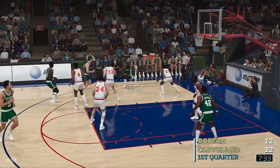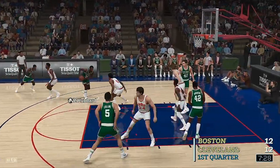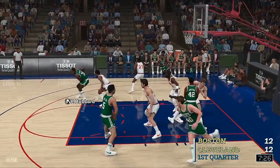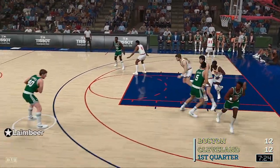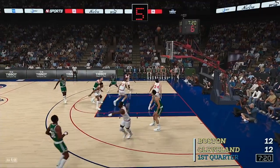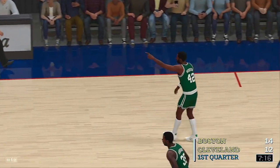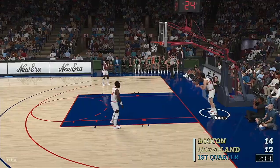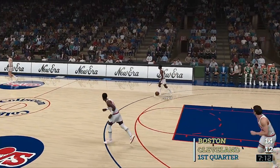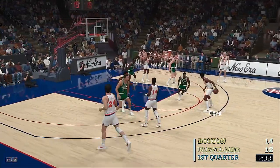To Drew. Here's Hubbard. He's covered by Irving. And here's Lambeer. Here's Woodson. And good. As it just snugs right down through the net. We talk so much about the defense of Lambeer. You can forget. For a big, he's a real good passer.